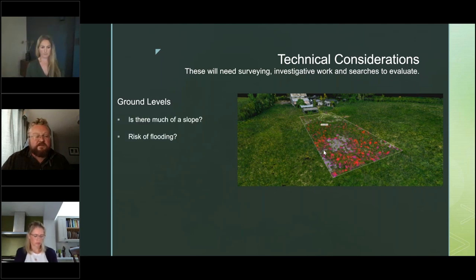Is there much of a slope? Risk of flooding. The other issue with this, where the arena was, there is a floodplain running down here.